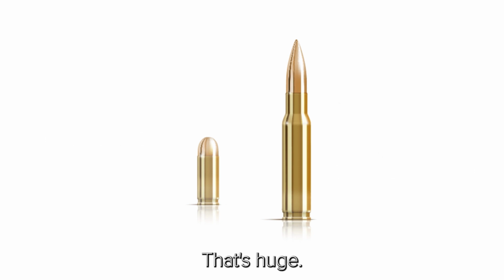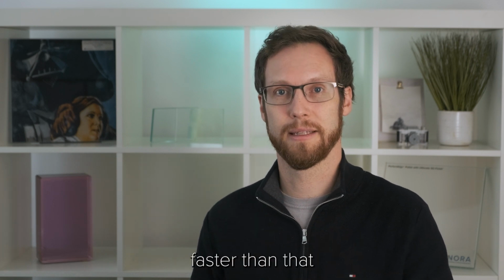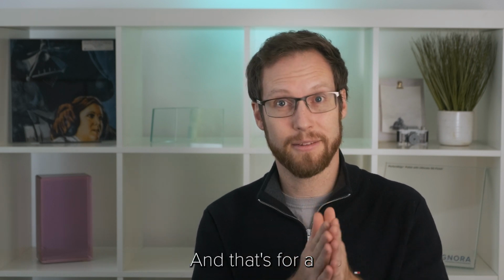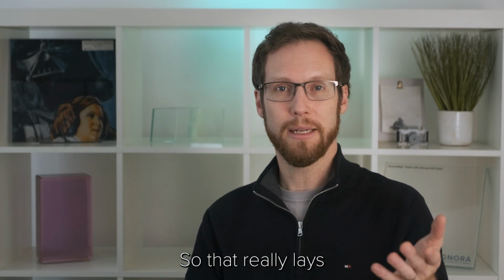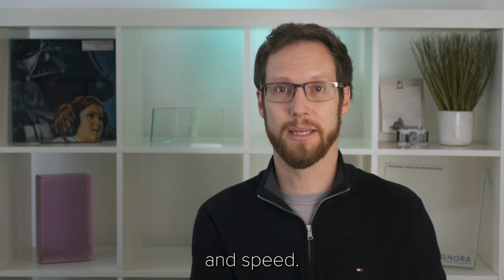That's huge. That's because the 50 cal weighs 5 times more and travels over 2 times faster than that 9mm bullet. And that's for one shot. So that really lays the groundwork in understanding how kinetic energy is related to bullet size and speed.